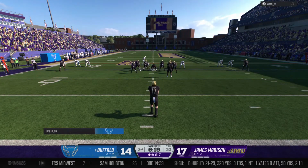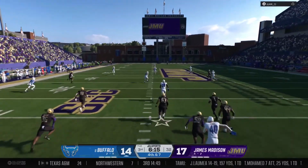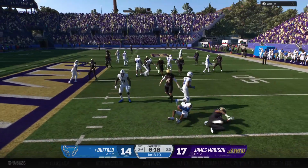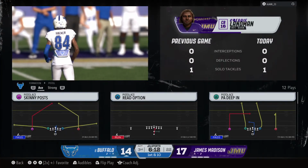Listen, that's why he plays defense. Yes, I get it. I get the jokes. Defensive guys can't catch real well. But the offense, they caught a big-time break right there. That could have been disaster on their side of the field. Could have been a big turnover that led to points.